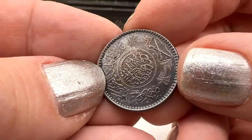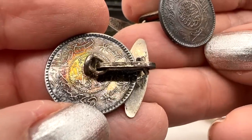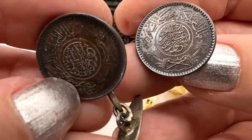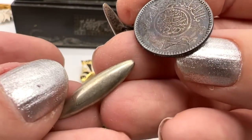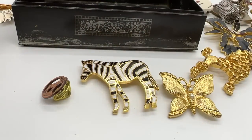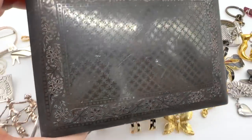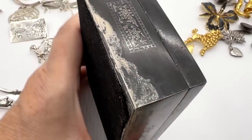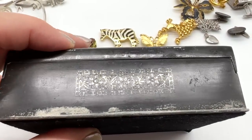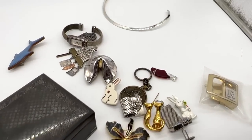And then I got these. These must be silver, yeah? Is that some sort of a coin? Like a Chinese coin or something? I don't know. So, all right. So that was all 25 cents each. And then I got this way cool box. No marks or anything, but I actually really like this box. Seems like it's old. So, all right, 25 cents each.